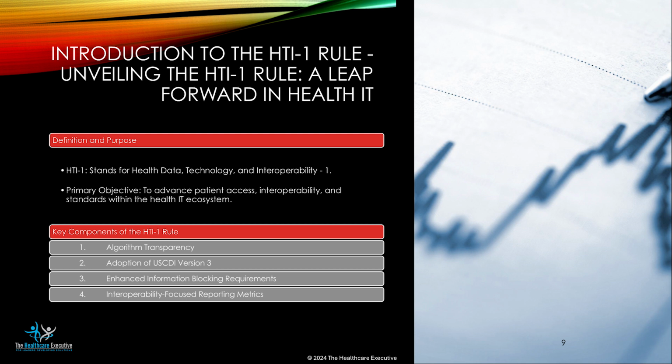So let's break down the key components of the HTI-1 rule. Firstly, algorithm transparency. This component is particularly crucial in the era of AI and machine learning. The rule establishes transparency requirements for AI and predictive algorithms used in health IT. The goal here is to ensure that these algorithms are fair, appropriate, and also safe, particularly in their decision-making processes.